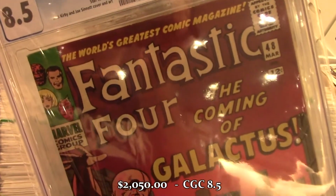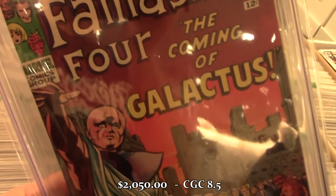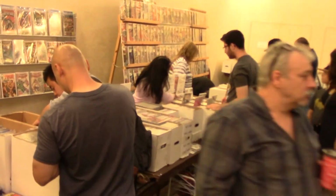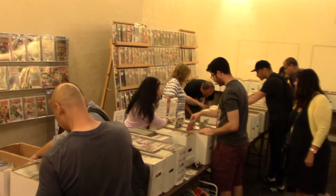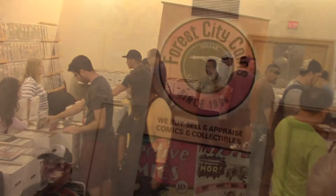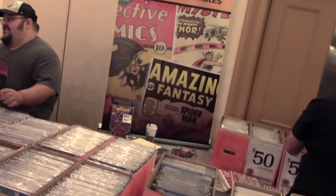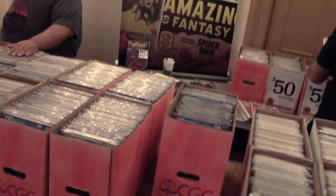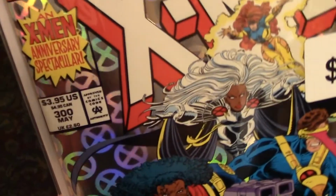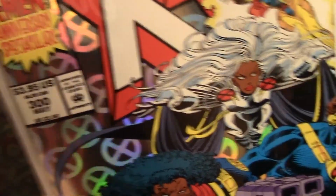$2,050. Blue chipping compared to purple chipping, it still shows like crazy. First purchase of the day.